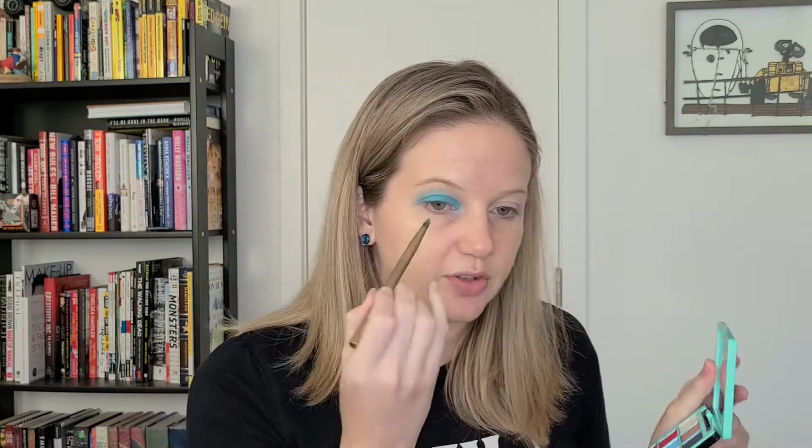And I'm just going to focus that on the outer edge, layering a couple more colors than just a flat blue. I'm applying it in that outer V and slowly building it in towards the center of the lash line and up into the crease. Right, so that's about the level that I want it.